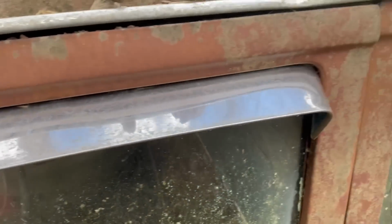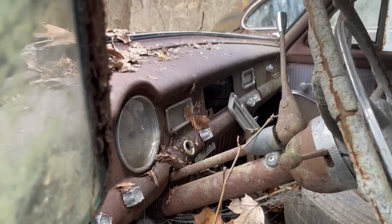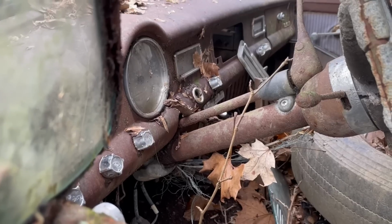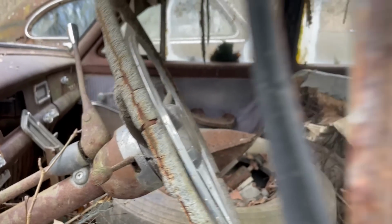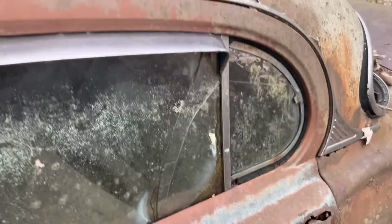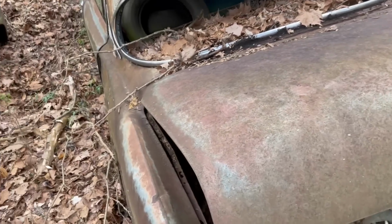Old bias ply tire. Yeah, we're not getting in this one, but we can get in through here. Just like every other vehicle here, there's nothing smashed inside. I love that the knobs are steel. On the Chevys, the knobs aren't, and they deteriorate. These really aren't bad. That's a neat little feature. My 59 truck has these too, the fold over piece to keep the rain out of the keyhole. How's that for amazing?